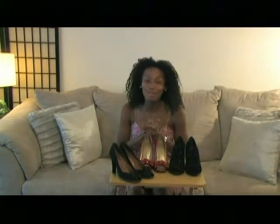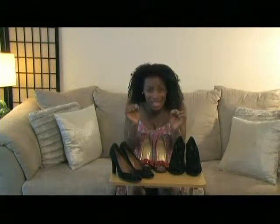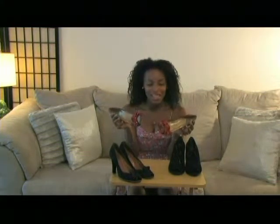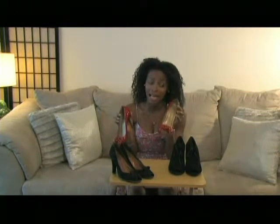So, we're approaching the fall, but you're not ready yet. You still have your beautifully manicured toes, and you still want to showcase your feet. Although it's a little chilly for sandals, solution? Peep toe shoes. What's great about peep toes is that they're amazing for the summer, but they're great for the fall. It says that I still want to show my toes, but I'm aware that it's a little colder outside for the back or the entire foot to be out.